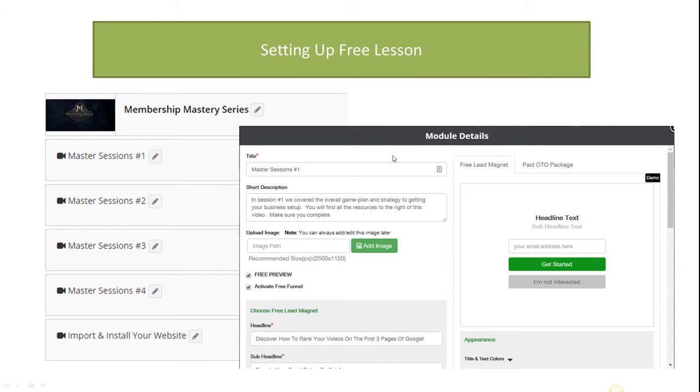Well, what's going to happen is this window is going to appear right here. And this was actually the window that first occurred when you set up your module. So you put in your title, your description, and you add an image. This is all very easy. But then we have some options down below. What happens is if this box right here is checked, the one that says free preview, then this membership platform is going to give us a link, and we can share that link just like I showed you previously. And they're going to be able to access our membership site. They're going to be clicking our banners.